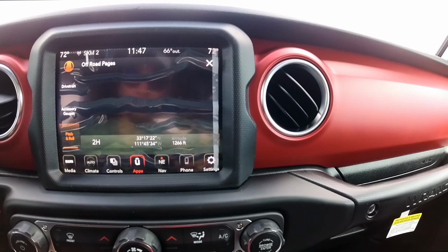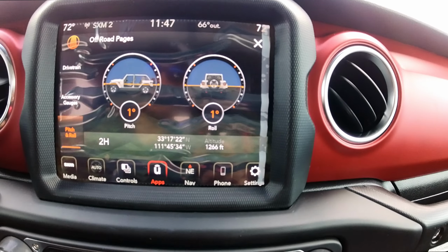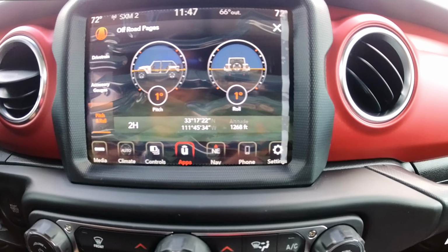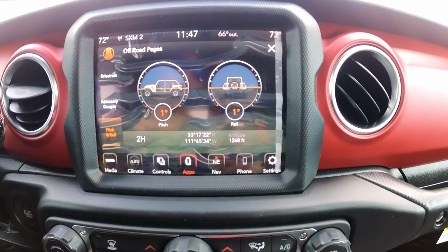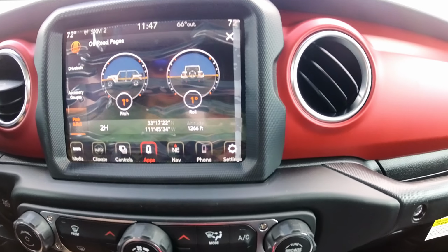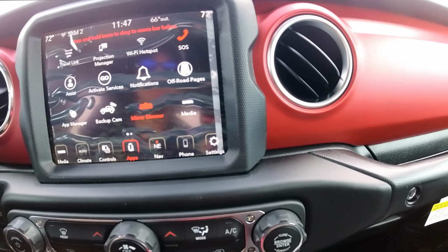And another thing is pitch and roll. So this is for if you're off-roading, you're doing some serious stuff, you want to make sure you stay within a safe, maintainable angle, because the last thing you want to do is tip over or flip over or do something crazy like that, because you want to stay safe, right? That's one of the main things. You want to make sure you make it home safe.